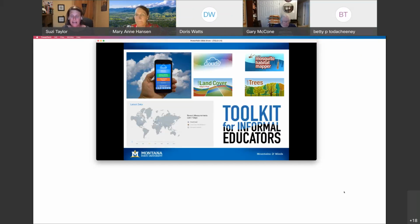It is a free app. It was created by NASA. I would highly suggest you download this one to your phone. It's really fun. There's a couple different protocols, they call them, that you could do. You can see the graphic up here. There's one for clouds, one for land cover, one for mosquito habitat, and one for trees. The two that I'm personally most familiar with are clouds and land cover, but the other two are really cool as well.